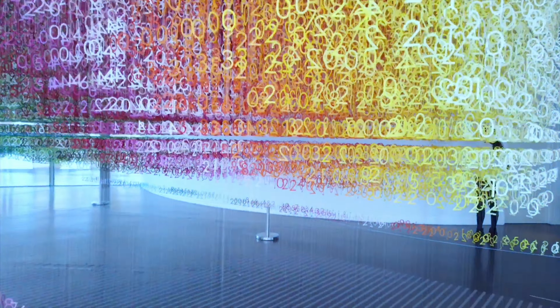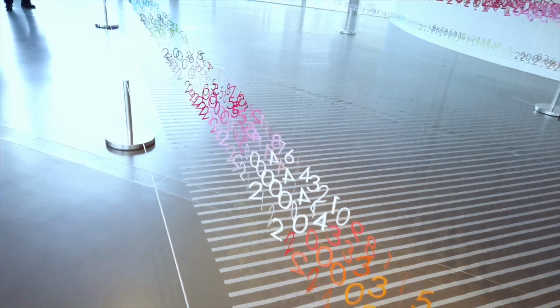Then this is a timeline of exactly 99 years.